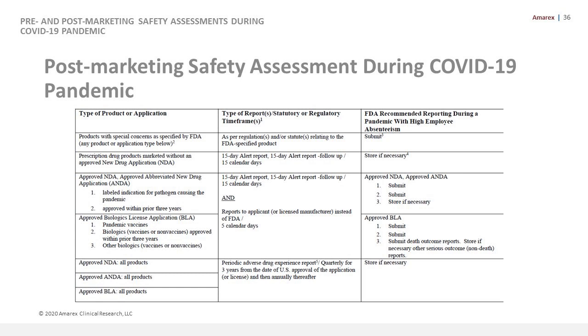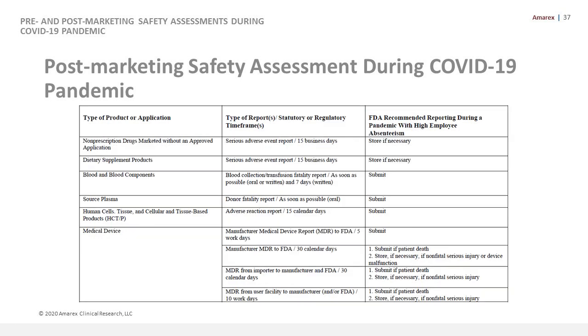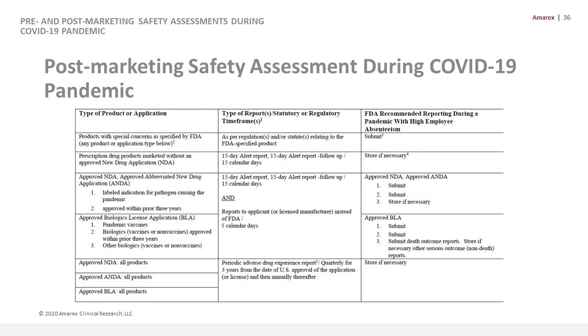For post-marketing, there is a very good guideline that was published by the FDA in late March, and these 2 slides are based on the tables that are included at the end of the guidelines. The conclusion is that if you have a fatal or life-threatening serious injury or problem for any type of product or application, please continue to submit them per the regulations to the regulatory agencies.